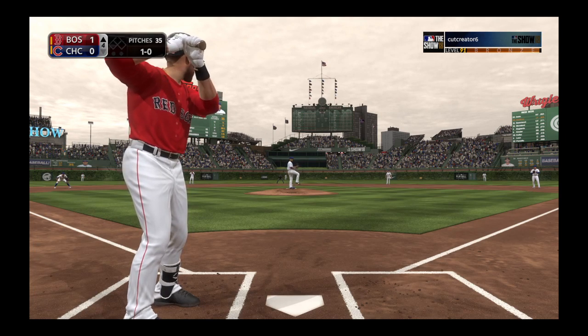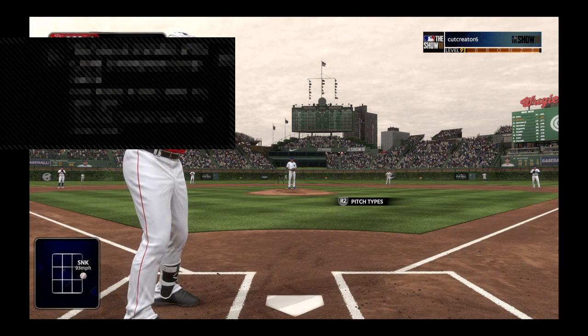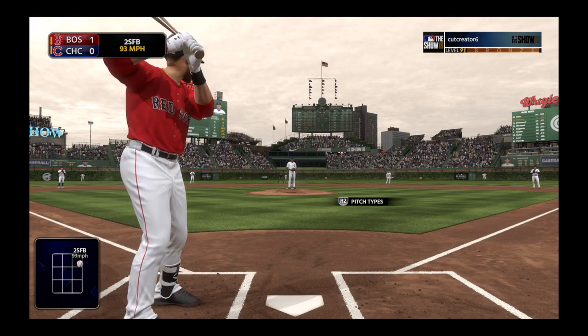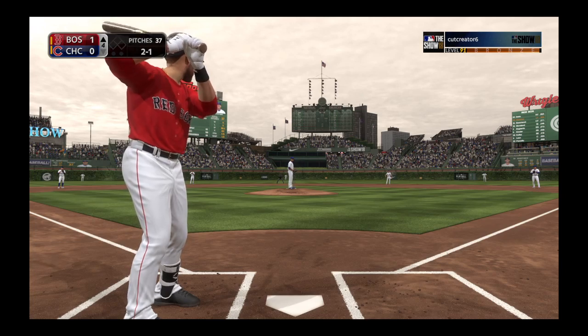The 1-0. Misses off the plate. Wow, not a great spot to be in right now. 2-0 to a great hitter like this. This is when you really have to pay attention as a pitcher. And if you have good off-speed stuff, this might be the time to start mixing in your off-speed stuff.